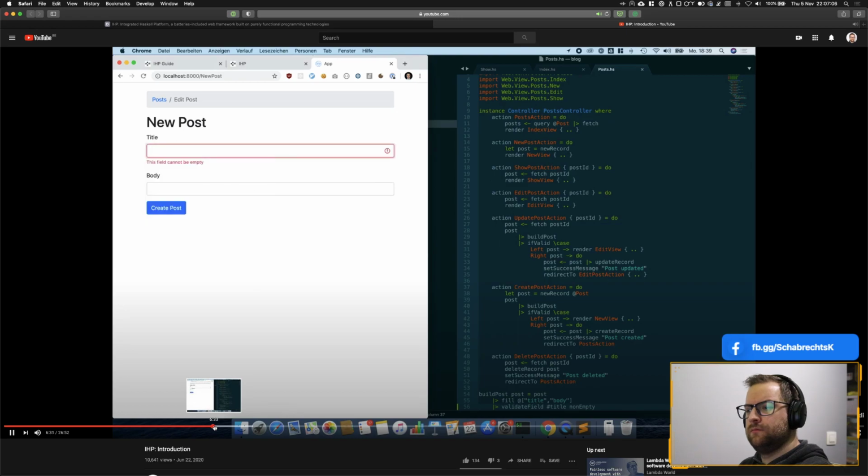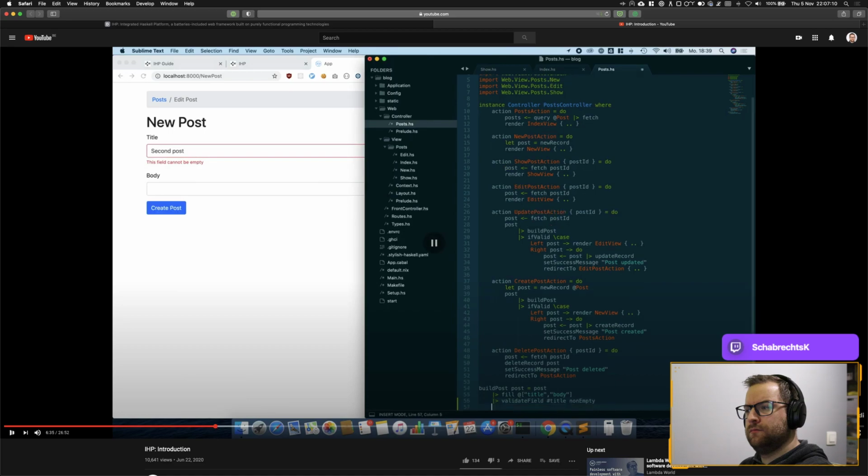So we can fill something in there. Let's also make the body... That's actually crazy how simple that is in Haskell. That's nice. The body.